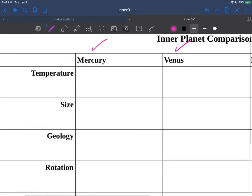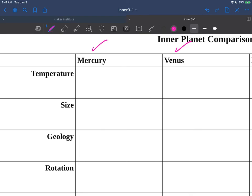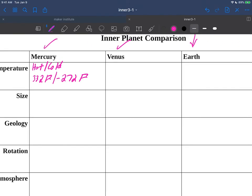So Mercury, being as close to the sun, you might think it's very, very hot all the time, but it's not so. In fact, Mercury does have hot and cold regions depending on if it's illuminated by the sun or not. In the hot case, it can get as high as 332 degrees Fahrenheit. In the cold case, it can drop to minus 272 degrees Fahrenheit. Please don't memorize any numbers like this. That's not going to be our emphasis here, but just keep in mind that there are some very extreme temperatures, despite the fact it's the closest to the sun. You might think it's going to be the warmest. Not so.